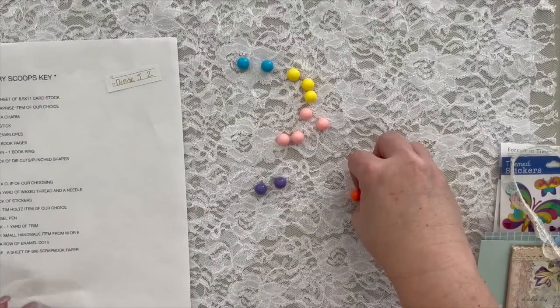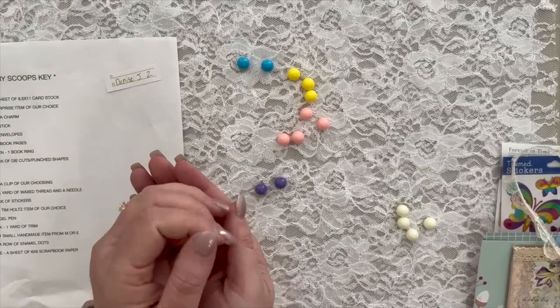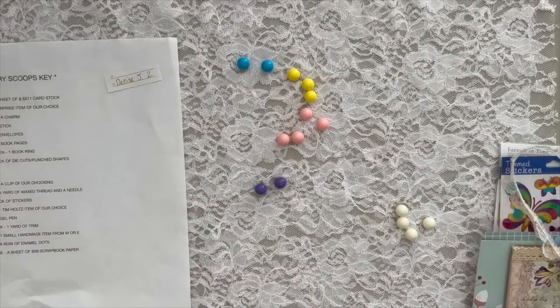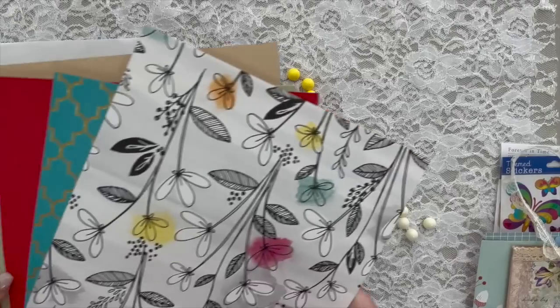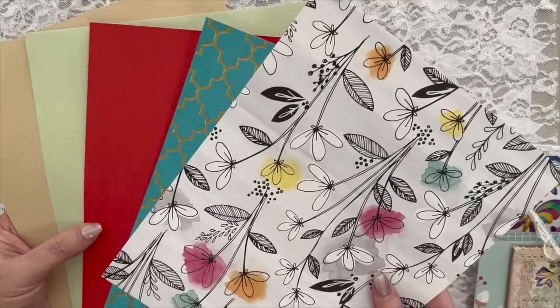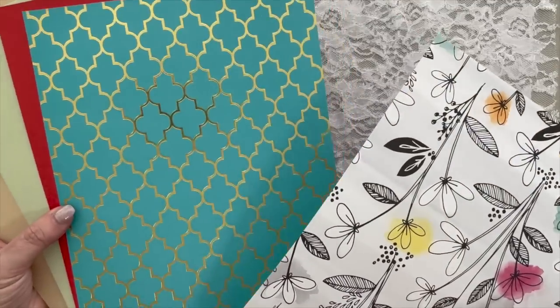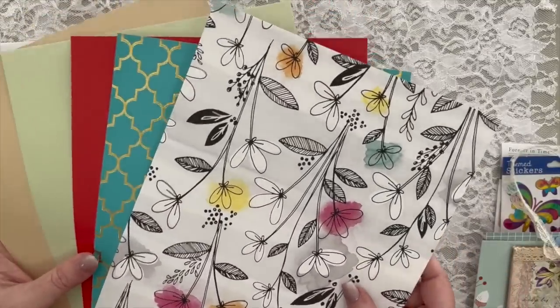Okay, and then let's see here. One, two, three, four, five orange marbles. And that means you got five sheets of 8.5x11 cardstock. So we got you a camel color, a little seafoam color, a true red, that beautiful kind of Baroque look pattern, and then a floral.